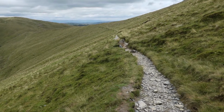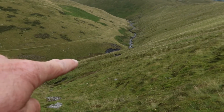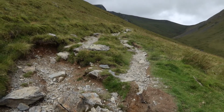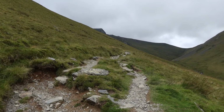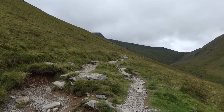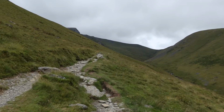This is the pathway we're on. So we've come up from that direction, and as I said, you just follow this brook. It's a bit of a stream. You stay to the left of that and head up that way. So you can just make out now Sharp Edge at the top. It's got a little bit of cloud blowing over the top of it. Looks good. So let's crack on, eh? Let's crack on and see what this bad boy's like.